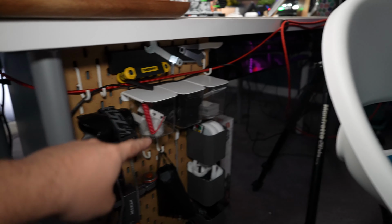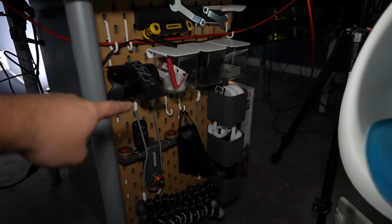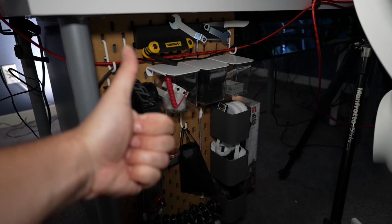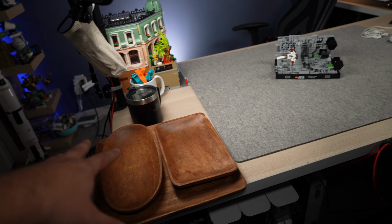So that lives here, as I sit here on this chair, do stuff with cameras, everything is within hand's reach. That's my biggest upgrade so far this year. Trays for building, whatever, I keep them on the corner of my table, so always within hand's reach.